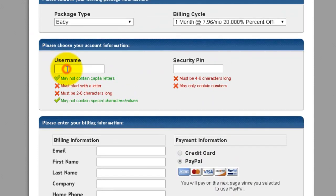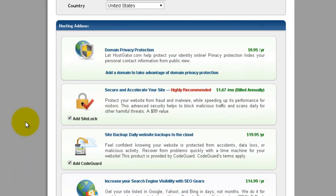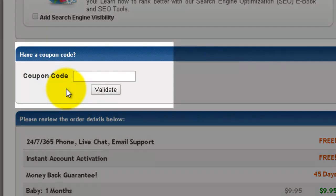Then, create a username and security PIN for yourself and enter in your billing information below. You really don't need any of the hosting add-ons, so go ahead and uncheck the Add Site Lock and Add Code Guard boxes. Down below that, you'll see a box for a coupon code.